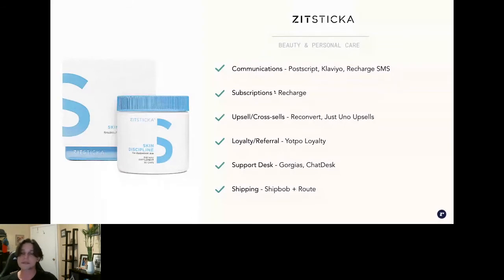Recharge on subs. On the upsells and cross-sells sides, they're leveraging Reconvert and Just Uno upsells. Yotpo Loyalty for loyalty and referral, which just does a great job at customizing their widgets to make leveraging points for future purchases very easy for a user. Support Desk, they're using Gorgeous and Chat Desk. On shipping, ShipBob, and they're using Route for shipping protection.